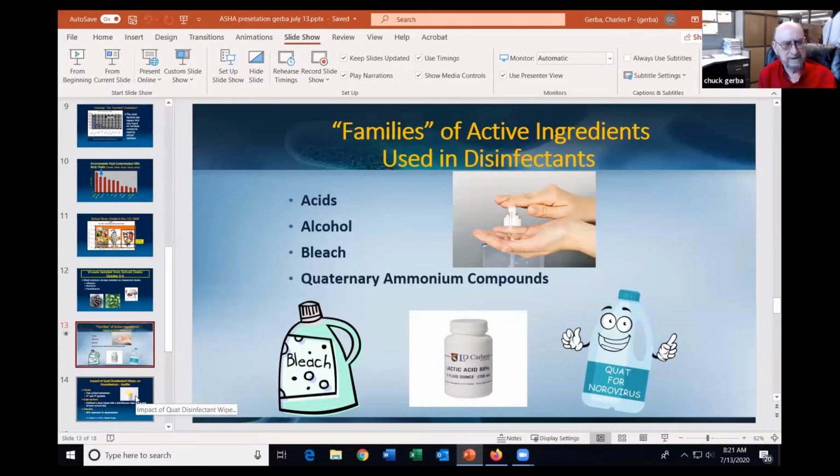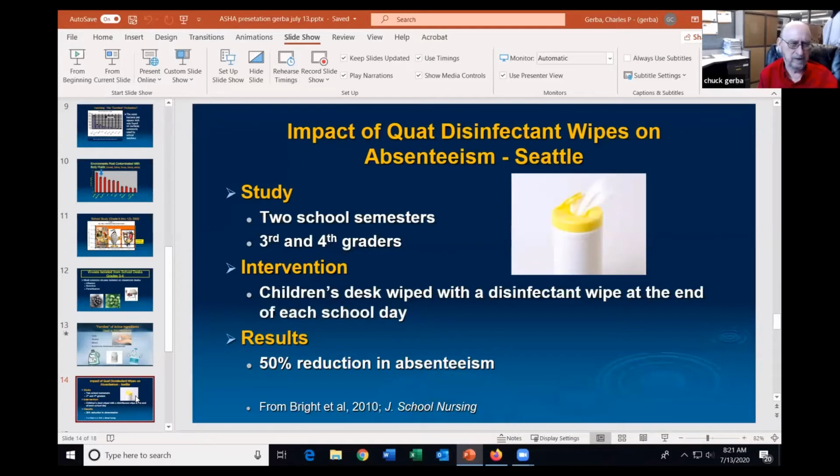We have done studies to look at the impact of using disinfectants in the classroom. We did a study in Seattle some years ago. We looked at disinfecting wipes in third and fourth grade classrooms for several semesters, looking at absenteeism largely related to illness. We used quaternary ammonium wipes, and volunteer mothers wiped the desks at the end of every school day. We compared them, and it resulted in about a 50% reduction in absenteeism. So apparently, enhanced disinfection will reduce the exposure and risk to children.